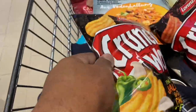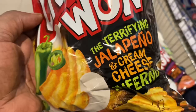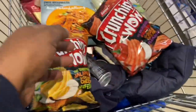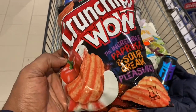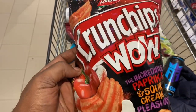Now, some of you may have already guessed that I am a big crisps fan, so we have some crunch chips. Wow, these are the terrifying jalapeno and cream cheese version, and they say inferno. I've had them before, they're not that hot. And these are my absolute fave. They are paprika and sour cream, and they are lovely. Best crisps ever.